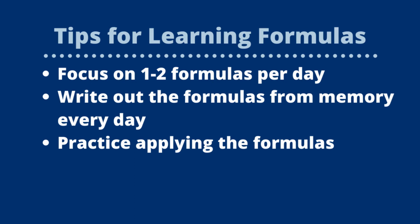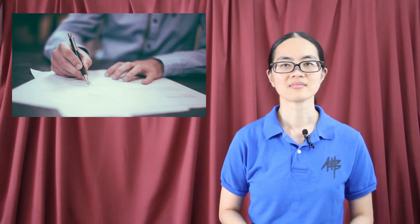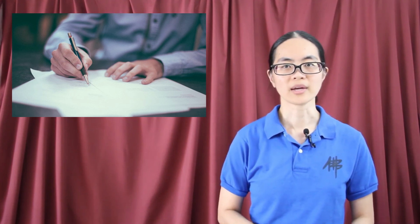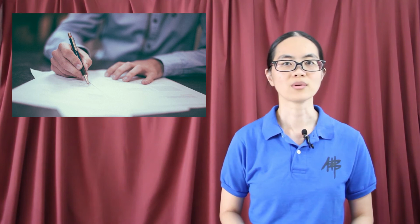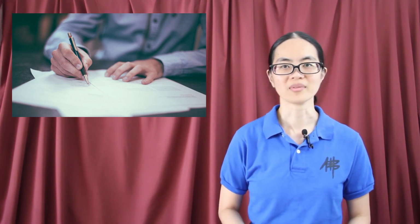On the day of your exam, immediately dump the formulas from your brain by writing them all out onto your scratch paper at the very start of the test. As soon as you get into the test center, grab a scratch paper and write out all of the formulas that you worked so hard to memorize, so you can give your brain one less thing to worry about remembering.